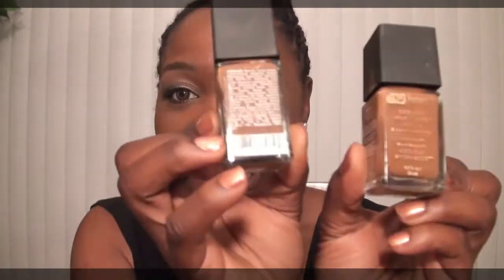And I am going to say big ups to Black Radiance. Uh-oh, I've got this one kind of turned around. But anyhow, Black Radiance has been my lifesaver. Yes ma'am. Okay, let me just say this, number one, people, look y'all, don't sleep on Black Radiance. This 1 ounce bottle, which is basically the same amount of foundation that I was using with my Revlon Color Stay foundation, cost me 3 times less than what I was paying for Revlon.